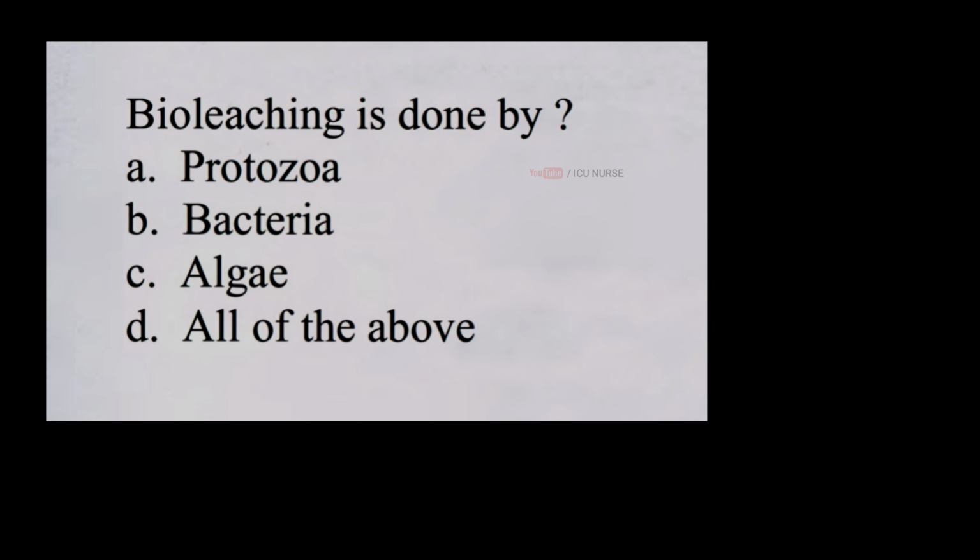Bioleaching is done by: A. Protozoa, B. Bacteria, C. Algae, D. All of the above. And the correct answer is B. Bacteria.